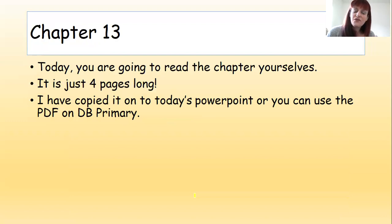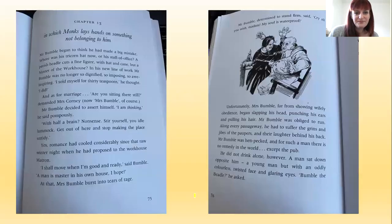Now, today's first challenge is to read chapter 13 yourselves. It's only 4 pages long. It should not take you long. I have copied it onto today's PowerPoint, so on the next couple of pages, so you can freeze the video when I flick onto the pages and read it yourself, or you can use the PDF that is on DB Primary. It is up to you. What I would like you to do is pick out the adverbs that are used in chapter 13 and note them down.